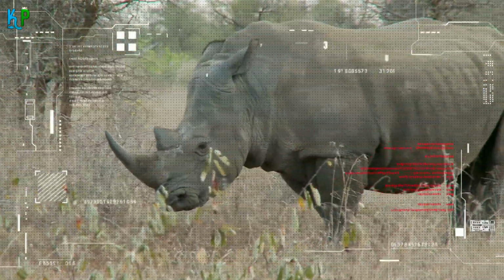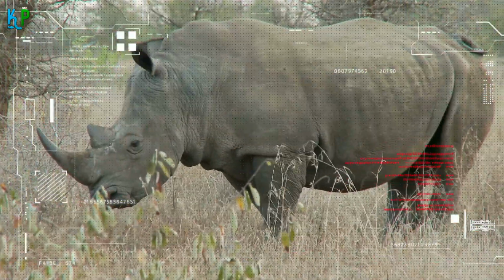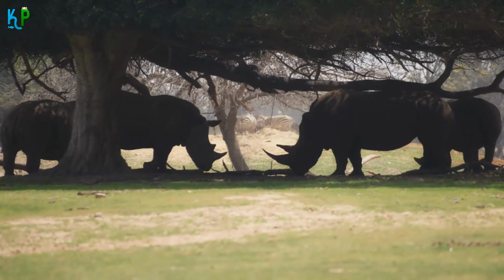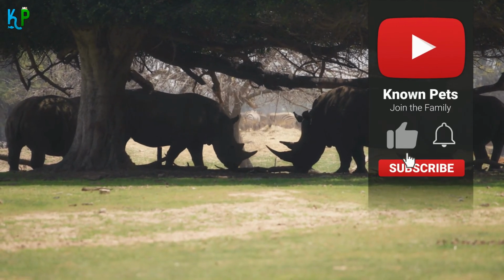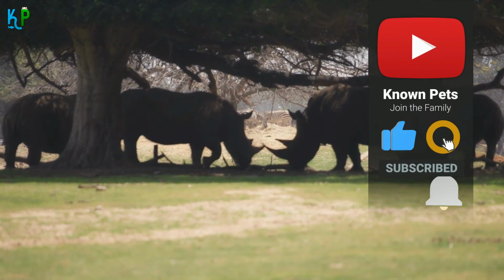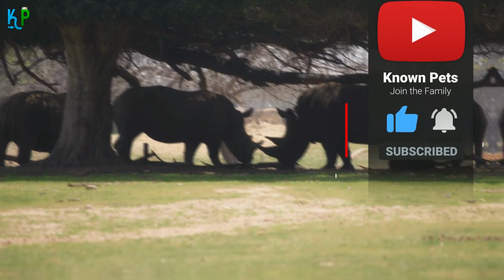Even on an open plain, rhinos cannot see more than 100 feet ahead. What their vision lacks, their other senses, namely olfactory and auditory, make up for, helping them know exactly which direction the perceived threat is, defining the direction of their charge.